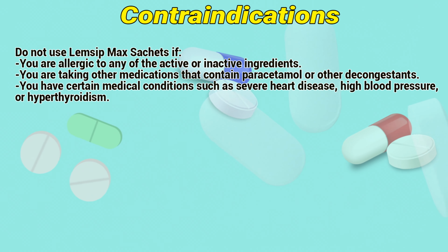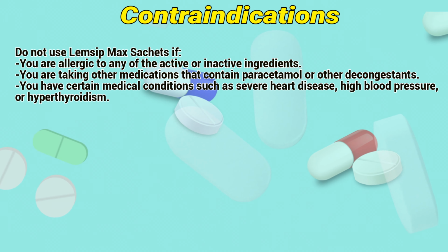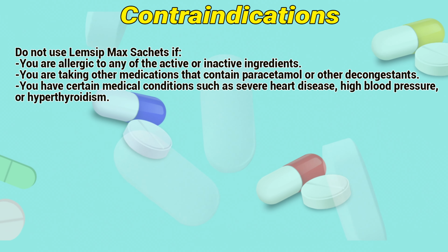Contraindications: don't use Lemsip Max Sachets if you are allergic to any of the active or inactive ingredients, you are taking other medications that contain paracetamol or other decongestants, or you have certain medical conditions such as severe heart disease, high blood pressure, or hyperthyroidism.